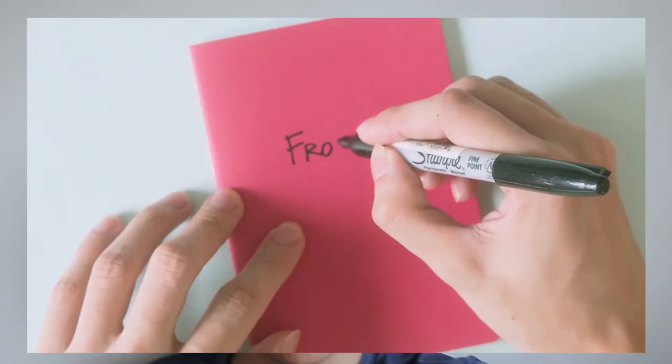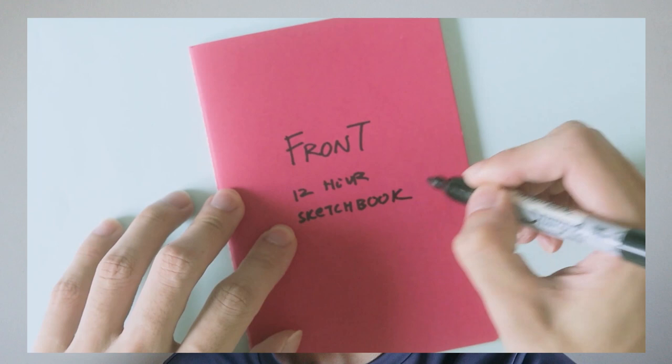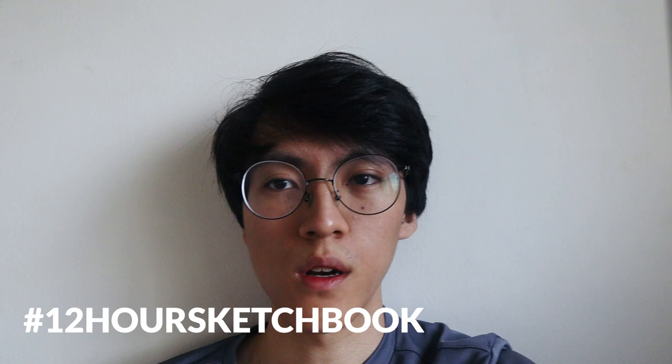Now, if you're really, really bored, you can try and do what I did and finish a sketchbook in 12 hours or a day. Let's just call it the hashtag 12 hour sketchbook challenge.